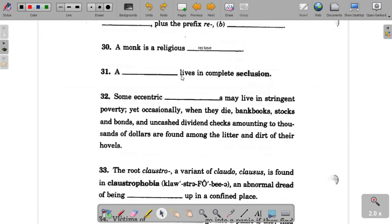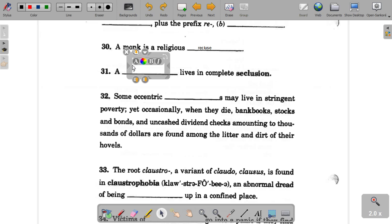Number 31. A blank lives in complete seclusion. Who would live in complete seclusion? A recluse. So a recluse would live in complete seclusion because they live, again, by themselves, apart from society. They're not interested in being around people. Some eccentric recluses may live in stringent poverty, yet occasionally when they die, bank books, stocks, and bonds and uncashed dividend checks amounting to thousands of dollars are found among the litter and dirt of their hovels.